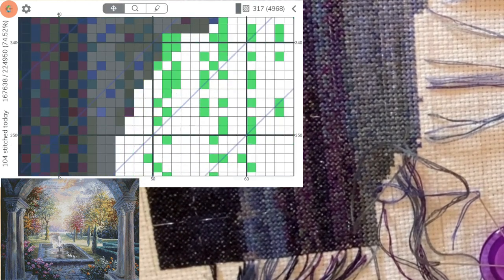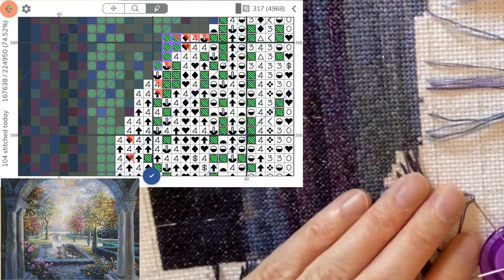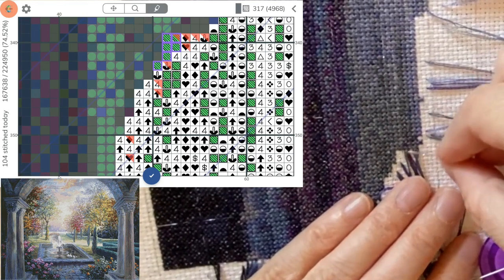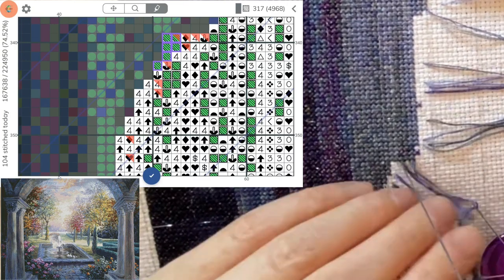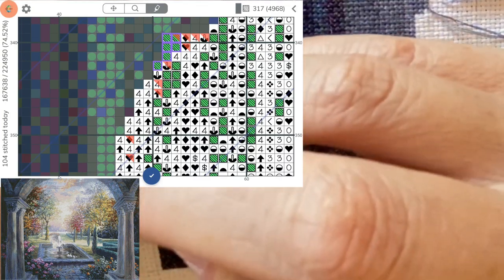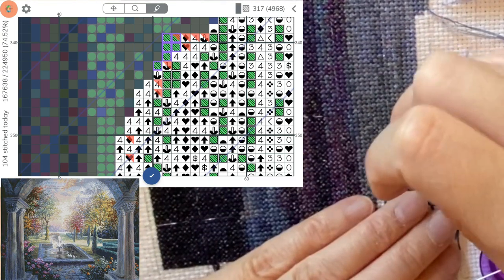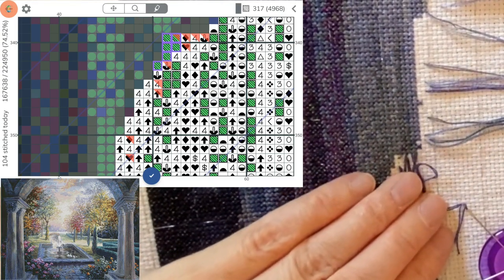Okay, carrying on. Look at that, over 100. Woohoo! Yeah, we are at 74.5%. So we are closing in on that 3/4 mark. That'll be exciting.